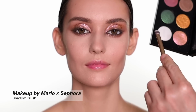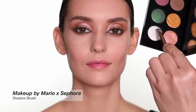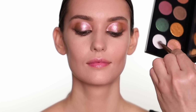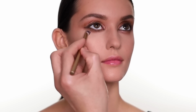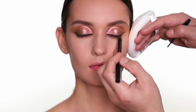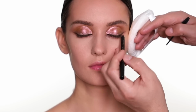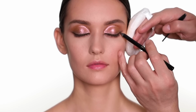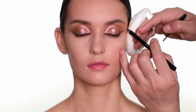Using the smaller brush, I'm using this lightest color just on the brow bone. Same brush, you don't need to add any more color. Use it to blend out the color in the lower lash line. What I also do is using the same eyeliner you used earlier, just trace back a little color that you have from earlier, and extend the liner a tiny bit longer.